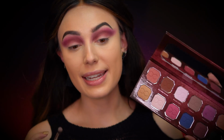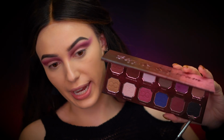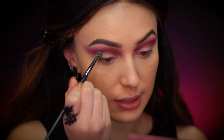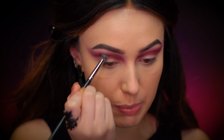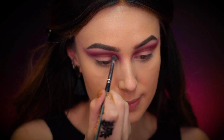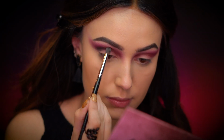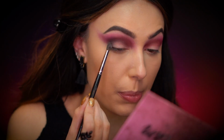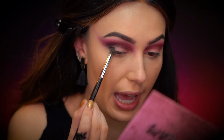And now I'm going to be picking up the shade Blackberry, which is the black in the palette, and I'm only going to be using a little bit of this color because with black you've got to be really careful, or you could definitely put a little bit too much. And I'm just going to be applying this, like I said before, right into the crease. And I'm also going to be dragging that matte black right into the outer corner of the eye.